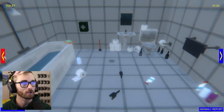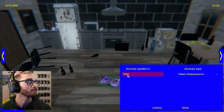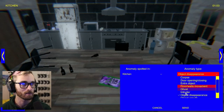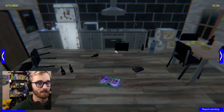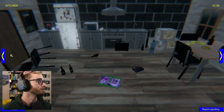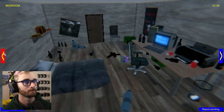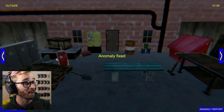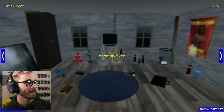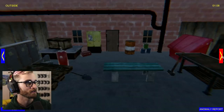Nothing moving, nothing shrinking, nothing disappearing. Extra object in the kitchen? I don't remember that suitcase being there. Maybe it has been there the whole time. Maybe I just don't know. This is rough. Oh, I think it was. Yeah, okay. Nice.